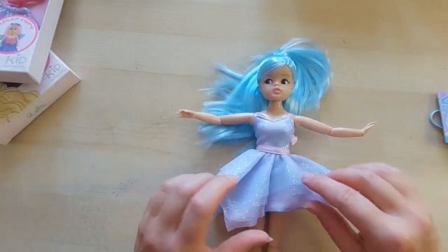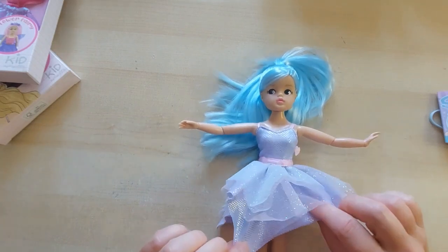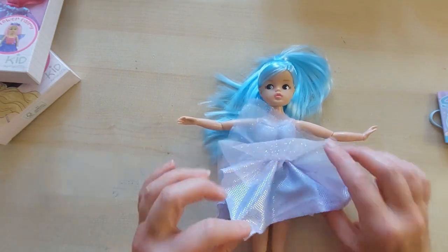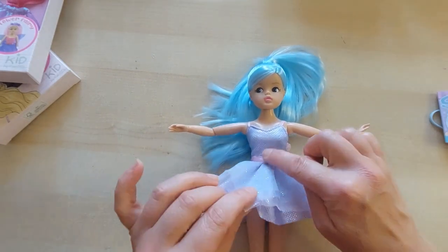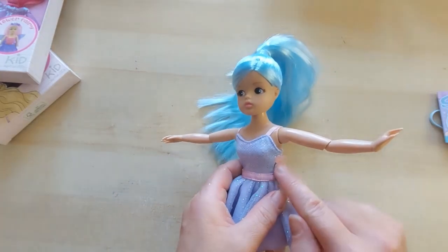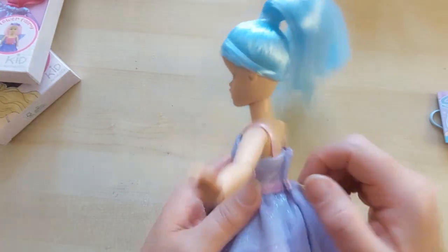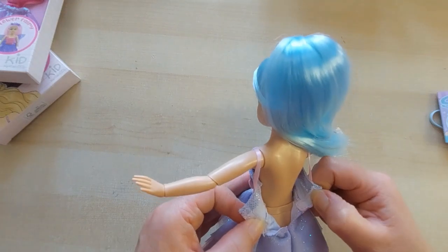So she has this gorgeous little party dress on, which has got a few layers. We have this base layer here, which is like a sateen with little tiny silver dots. We have a couple of layers of net there, and the top is obviously made of the same as the skirt. We have our little Cindy label. I love these labels. I think they're really nice. And we have Velcro to take it off at the back.